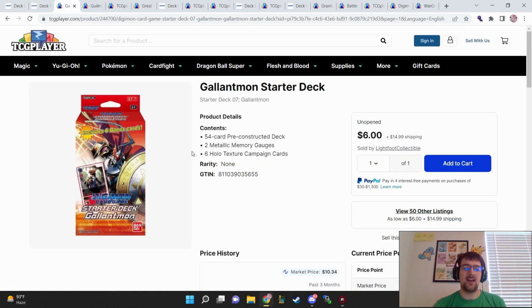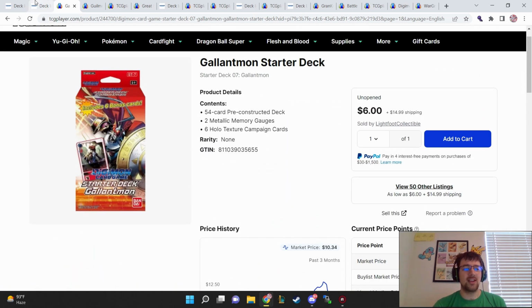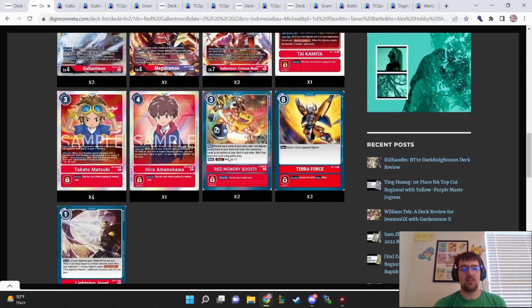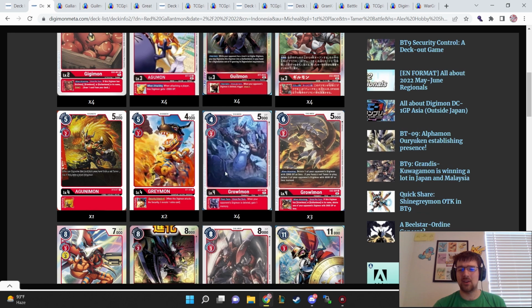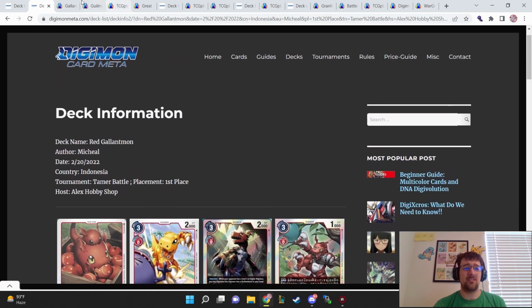But if you want to play the Gallantmon deck, Gallantmon Starter is a really good starting point because you get your Guilmons, you get your Lightning Joust. You'll see Lightning Joust, you get your Guilmons, you get your Red Memory Boost, Gaia Forces, and you actually get this Agumon also. And I think the Growlmon, this Growlmon also. So you get lots of cards that are very playable as well for this deck.